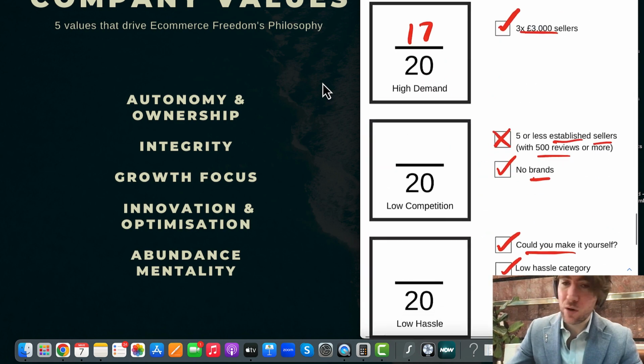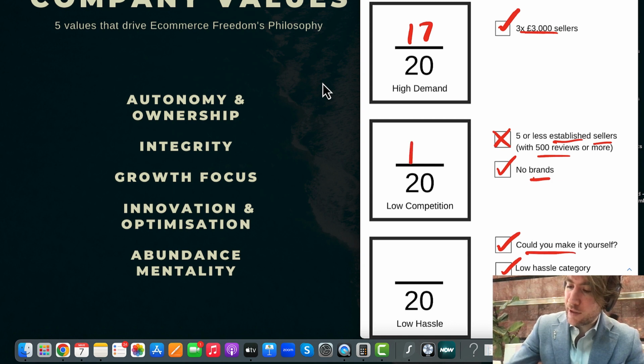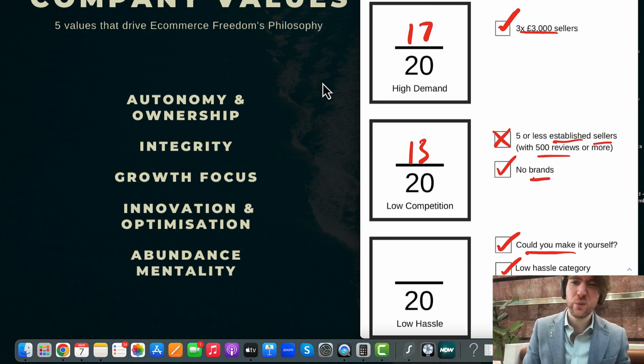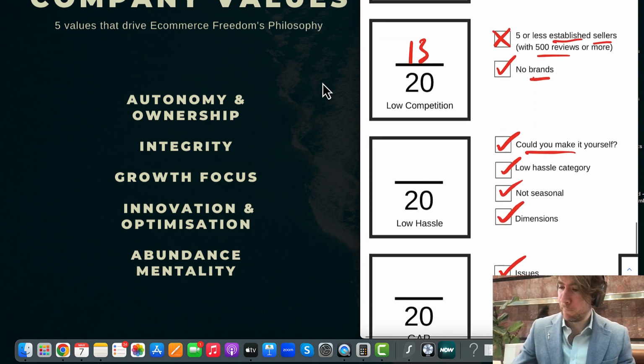Well, for low competition, there weren't 5 or less established sellers. But there were no brands. So for low competition, I'm going to give it a 13 out of 20. It's doable, but it's not ideal. We really want 5 or less established sellers. The lower the better. There's 8 or 7, I believe. Still can compete, but it's just going to be a little bit harder than there being, say, 2 or 3.